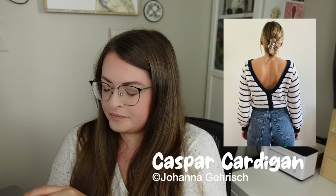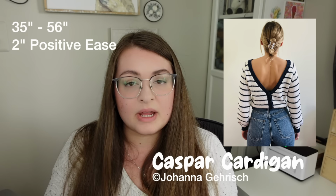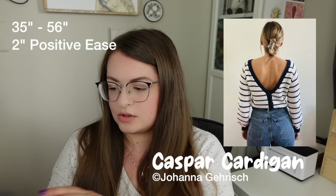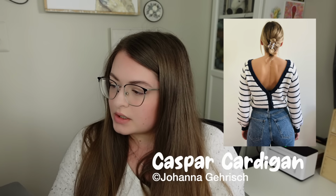Sizes, let's see. I only have centimeters on here, so maybe I'll pop the inches on the screen. But finished bust circumference is anywhere from 89 to 142 centimeters with 5 centimeters of positive ease. It says it's worked top down.